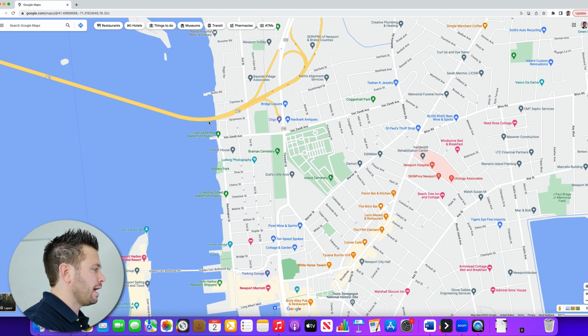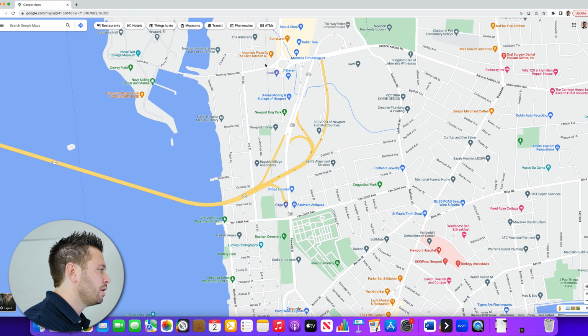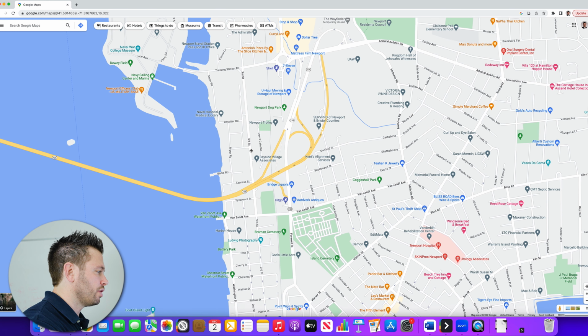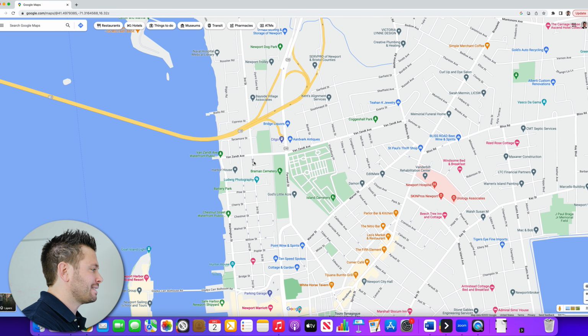Now, keep in mind that they are actually changing the traffic pattern. So you will no longer be able to come off right here off the Newport Bridge. It's actually going to shoot you into Middletown. You would then wrap around here and come in 3rd Street. So you're not going to get as much traffic as you did in the past coming off the bridge. And it's not going to be as easy, but still very easy to access the Point.